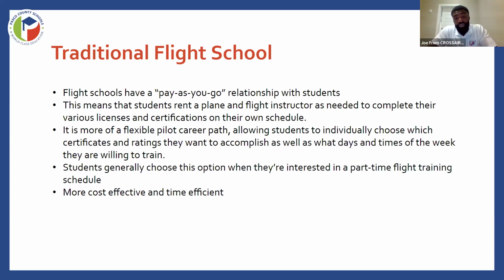The traditional flight school, which is what we are at Crosshair Ocean, is a pay as you go model. You have a bunch of instructors. You can pick from any instructor you want. You don't have to stick to one instructor. If you don't like one instructor's method of teaching, you can go to another instructor until you find someone who is able to suit your method of learning. You could rent the plane and an instructor as needed to complete your licenses on your own schedule.